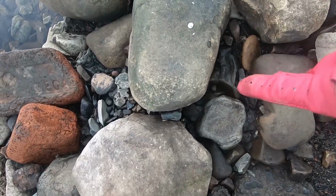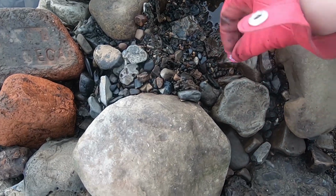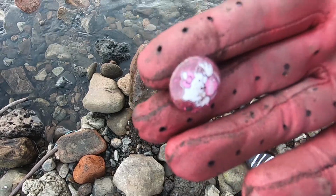Something red there. Let's move this out the way. Oh, it's a big lump. Oh, now that doesn't look old. Oh, it's a Hello Kitty button. What goes with your nice pink gloves, dear? They're not very nice anymore. They're rather grubby, and your pink hands underneath from where your dye has run.